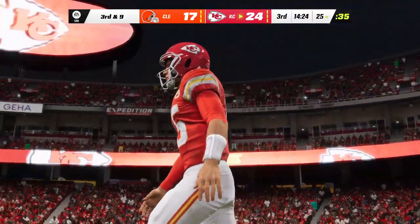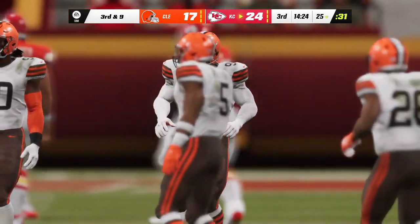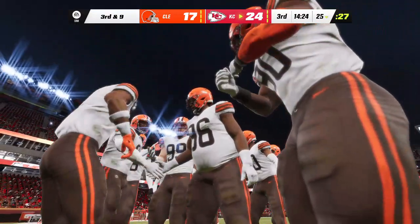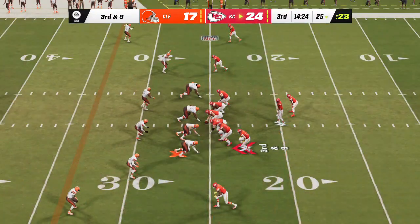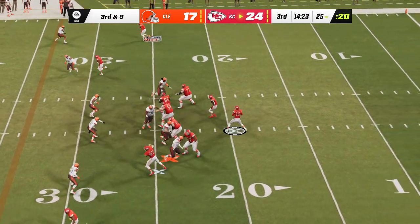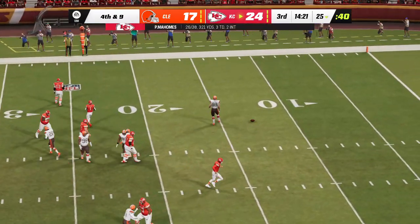I see the surprise in your face there, partner. That is a rare incompletion from him. He's been on point this entire game. He has percentage completion-wise way up, not that time. After an incomplete pass on 2nd down, that'll leave him trying to convert on 3rd and 9. Mahomes now to throw. And that is incomplete.